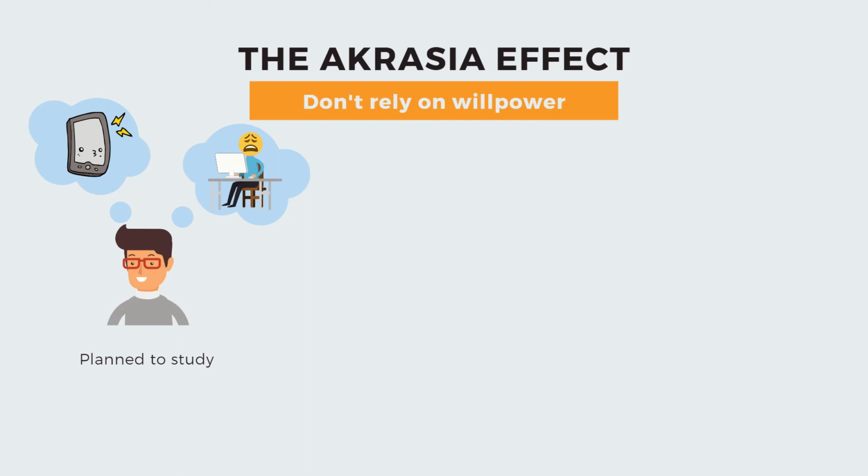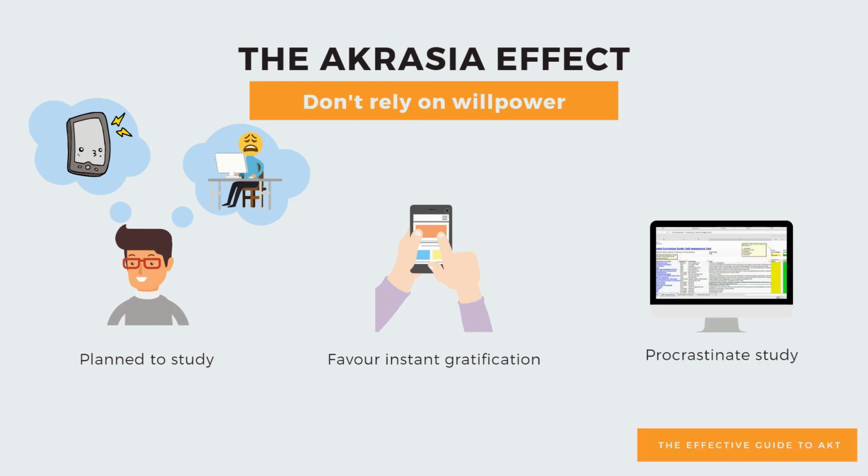When you set a goal, you make a choice for your future self. However, when the time comes to make the decision, you're no longer making a choice for your future self. Now you're in the present moment. Your brain is thinking about the present self and favors immediate gratification. There will be days when you come back from work feeling tired and don't feel like revising for the AKT. If you rely on willpower, you'll find it hard to follow through on your schedule. This is why it's important to set a system and process in place so that when you feel you want to do something else, you can overcome akrasia.